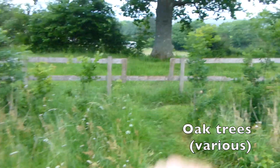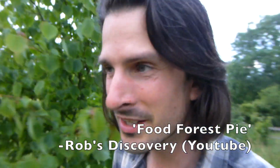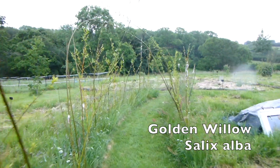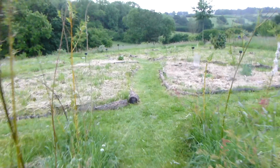The oak hedge doing well, interplanted with various raspberry canes. And in fact there are 42 different kinds of berries growing in the hedge around the outside of this hectare plot. If you watched the video I made called Food for Roast Pie, you'll see loads of them listed in a song all at once. The willow arch, not quite an arch yet. These are all different kinds of willow, they're all cuttings. Again, thank you Bryony, they came from your hedge when I was cutting it.